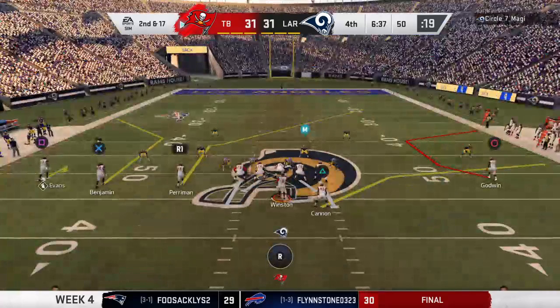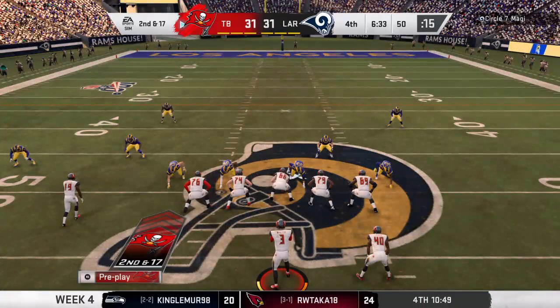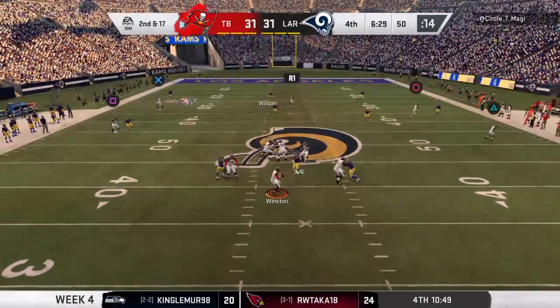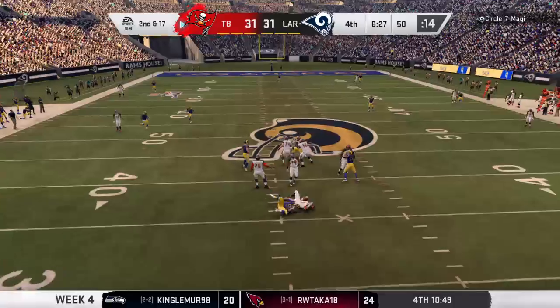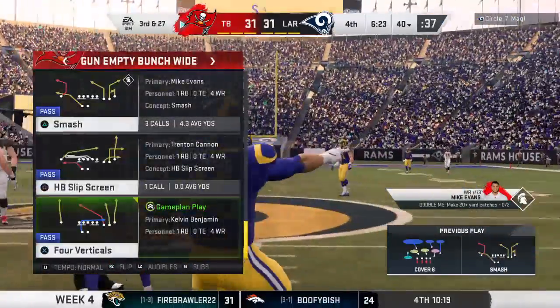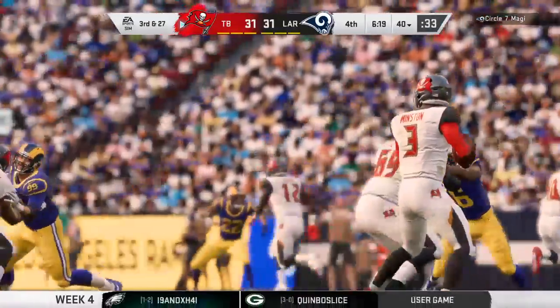Don't need it all back at once, but you figure they're going to need something here. 17 yards to go on 2nd down. Winston now from the 50. Oh, the pressure too great, and he goes down once more. The Defensive Player of the Year, Aaron Donald. And it's going to be 3rd down and forever.